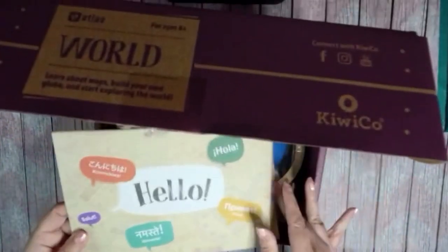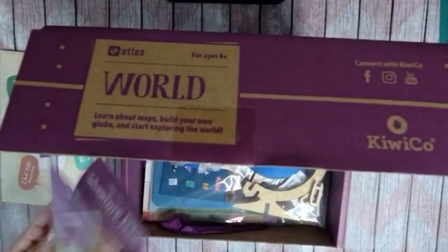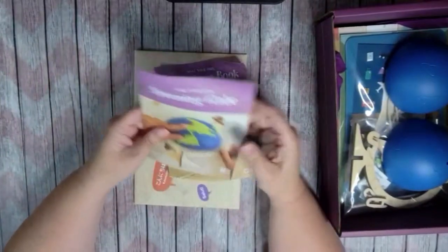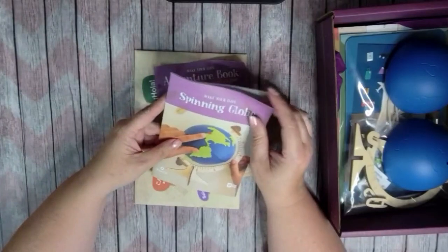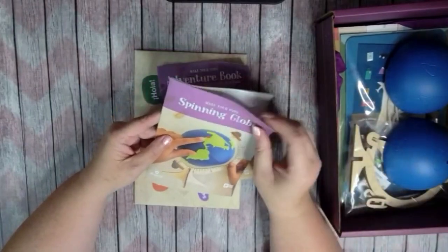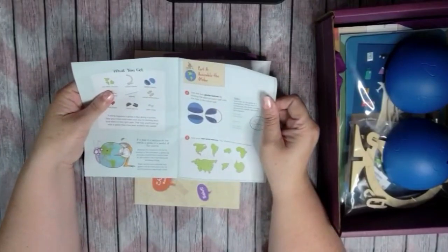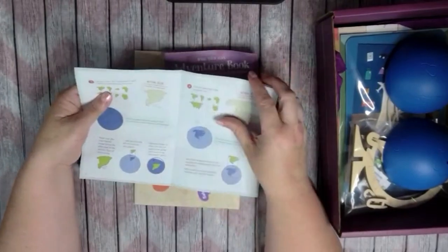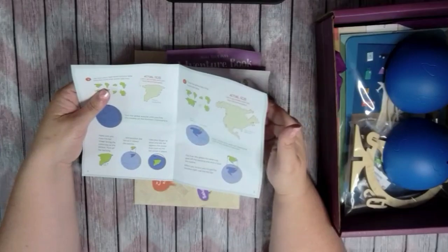Okay. So we have this here. Whoever packed this was a little overzealous. They wrinkled my book. So there is a make your own spinning globe. Am I really supposed to... I think I'm supposed to glue things. Okay. So there is felt land masses, and all of this. So it's just directions about how to put this stuff together.